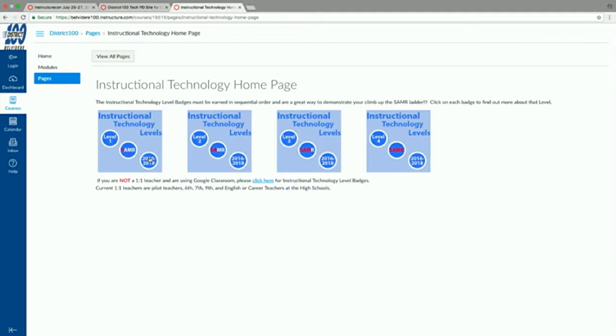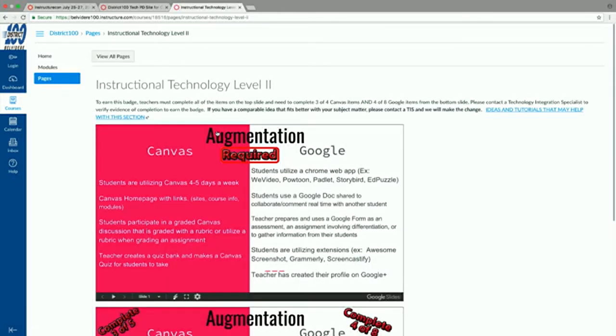All right, so these are what badges look like, some of them. These are 4 badges that they can use for the instructional technology levels. And I'll show you just, we can go through 1 or 2 just so you can get an idea.